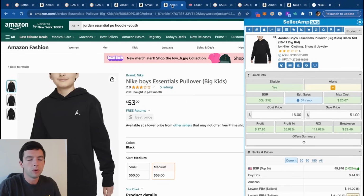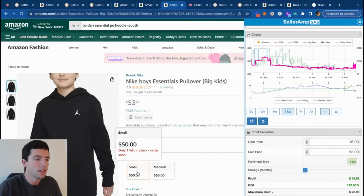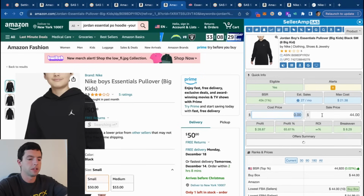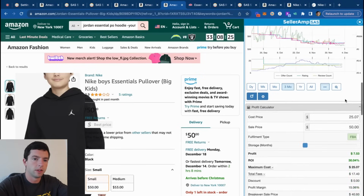But a lot of people would have gotten scared of that 34 estimated sales per month. But at 53, that ends up being 100% ROI. That's a fantastic item. And we can see that that moves clearly based on how the competition's moved right there, which is absolutely fantastic. So we can see a size small is looking good right there too. At 50, right? So we pay 16, buy boxing at 50 right there. Boom, gotta love it. Right, sweet.